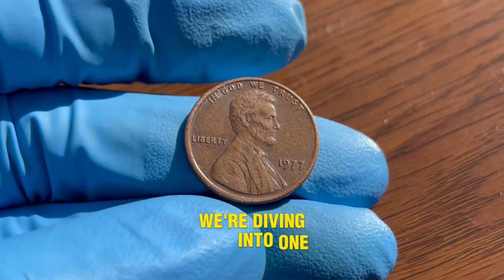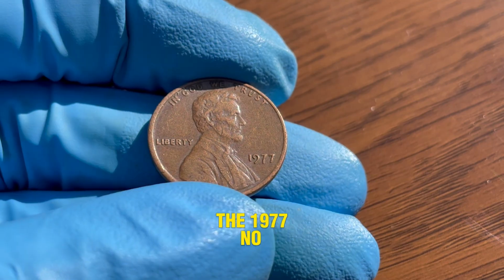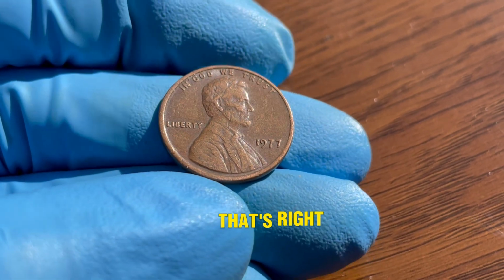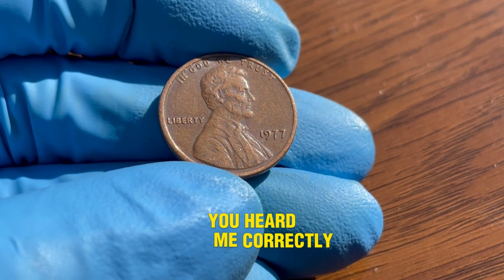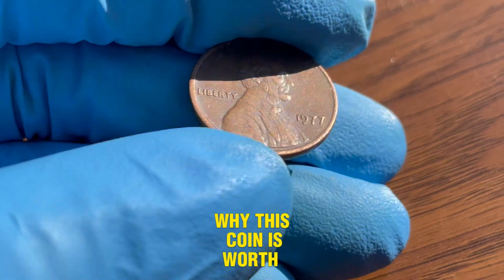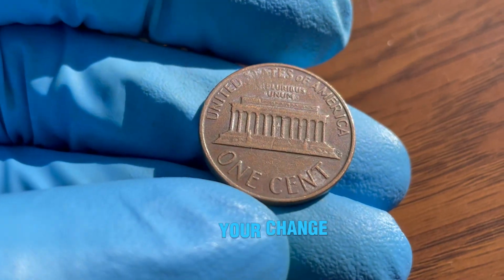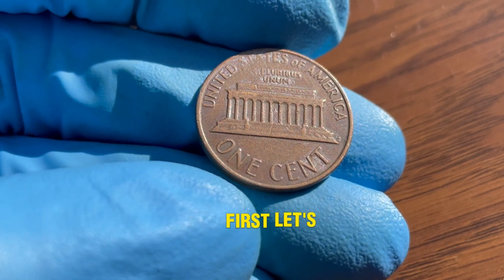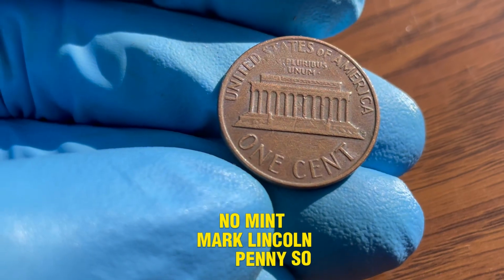We're diving into one of the most mysterious and valuable coins out there, the 1977 no-mint mark Lincoln penny. That's right, a penny worth $7 million. You heard me correctly, $7 million. Let's break down why this coin is worth such a jaw-dropping amount, and how you might just have one hiding in your change jar. First, let's talk about what makes the 1977 no-mint mark Lincoln penny so special.